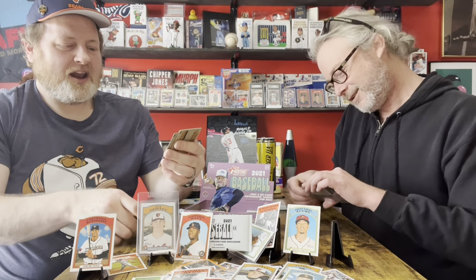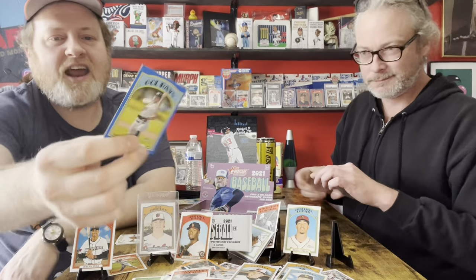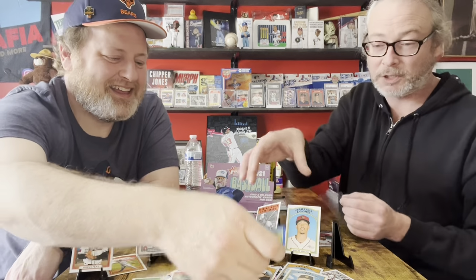ASAP. Got a Nick Ditko Blue, numbered 7 of 99. I don't know who Nick Ditko is. We're about to find out, because that's a low number.